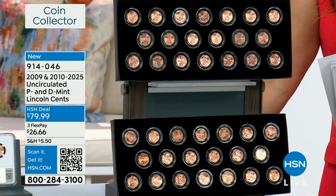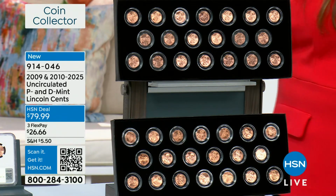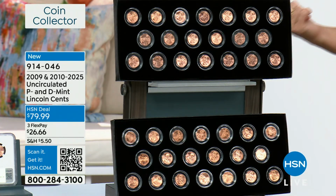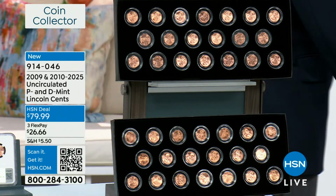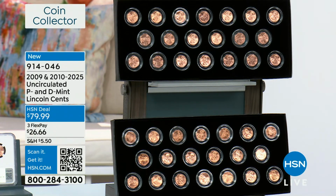Absolutely spectacular. Probably more important now than ever, as you may have seen in the news. The penny is going away for good, likely end of this year, early next year. That's why we wanted to feature it now. The way it's looking now, I would say late this year. Okay, so stick around because that's coming up.